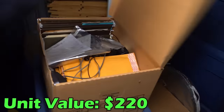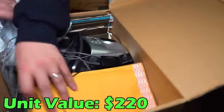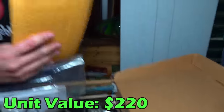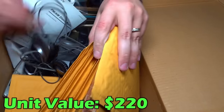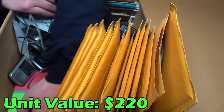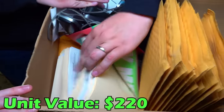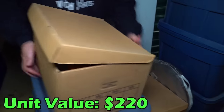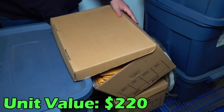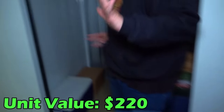What do we got? Boom. Well, these are actually very good for shipping. These are unused, aren't they? Yeah, they're those bubble wrapped shipping mailers. That's good stuff. Then, well, we got a phone, some files. This all looks like office stuff. Yeah, so let's just put this one aside and just grab that other cardboard box and see if it's all just office. If it'll cooperate with me, that's step one.